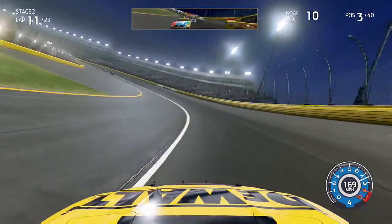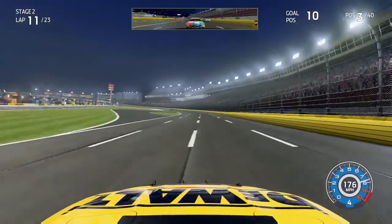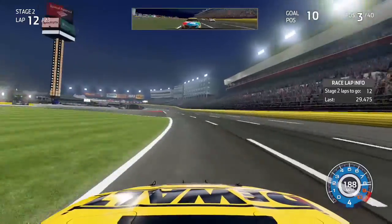now passing Joey Logano for 3rd, as we had passed Kyle Busch, we had passed Kyle Larson, Kevin Harvick, we had passed them all, and worked our way up to the 3rd position, now passing Joey Logano as we hit just 12 to go in this 2nd stage.